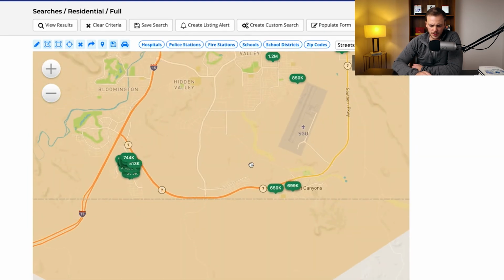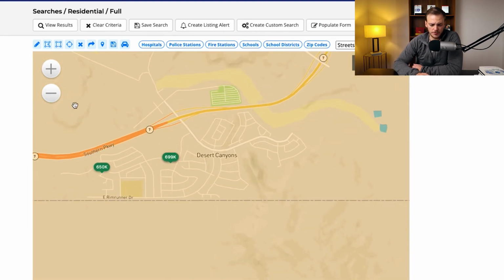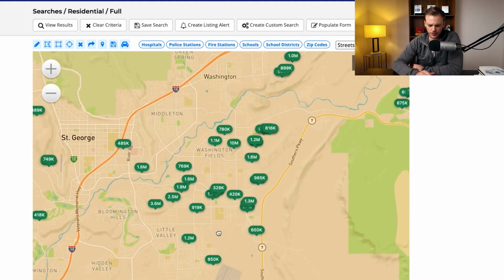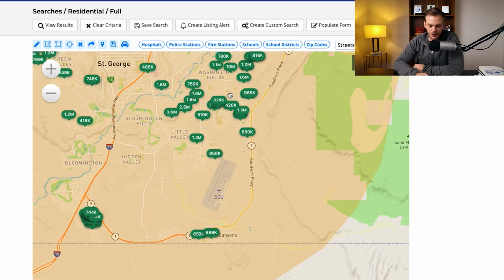You also are going to have some homes out here just off of the Southern Parkway. So you're going to have Desert Canyons out here. There's a couple options there that you can see. You do have the airport out here, so I don't expect a ton of growth to be happening out there, just because people don't generally want to be in the flight path of that airport, but there is still some growth going on out there.